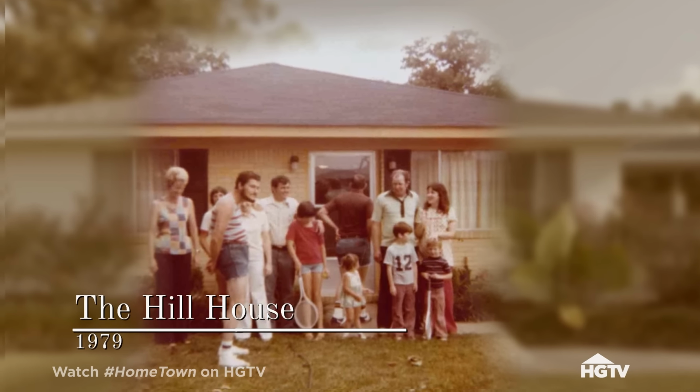I have wonderful memories. What does it cost to cozy this up? Front door to back wall, including brick floors, $65,000.